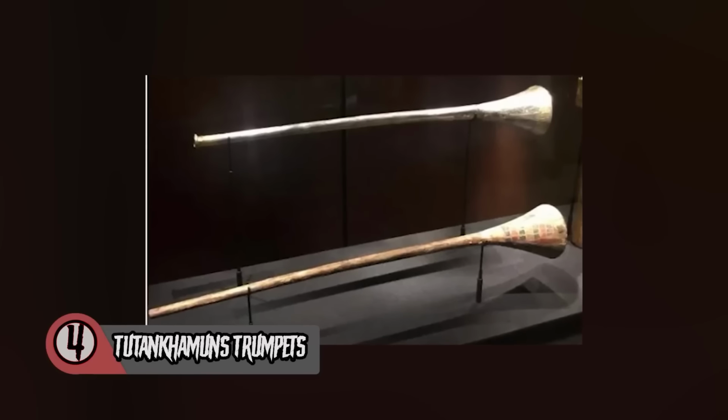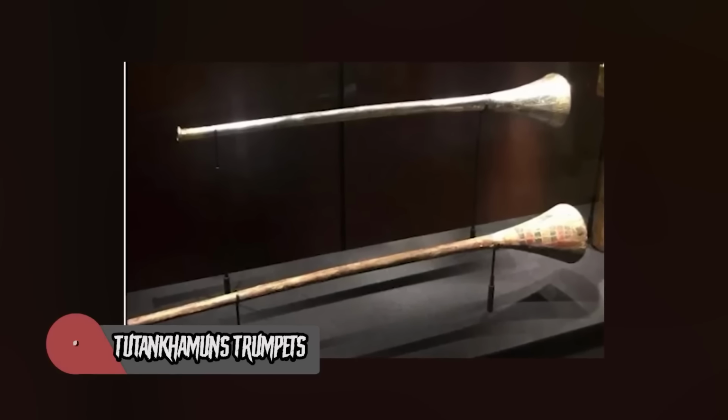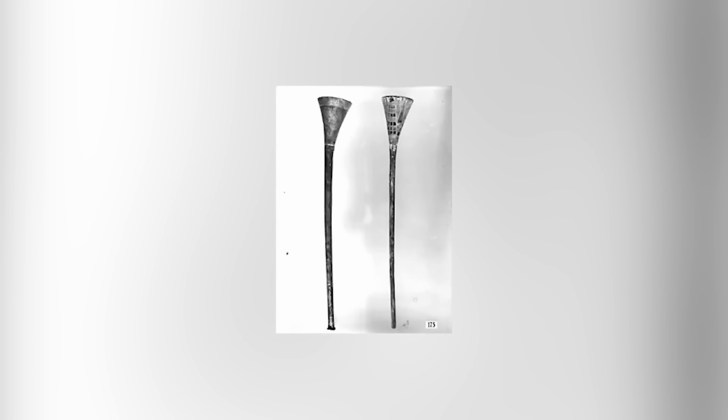Number 4. Tutankhamun's trumpets. The trumpets are a pair that were first found in the burial chamber of the 18th dynasty pharaoh, famously known as King Tut. One sterling silver and one bronze. They are considered to be the oldest operational trumpets in the world, and the only known surviving examples from ancient Egypt. The trumpets were found in 1922 by Howard Carter during the excavation of Tutankhamun's tomb. Yeah, you know, the whole cursed tomb thing.